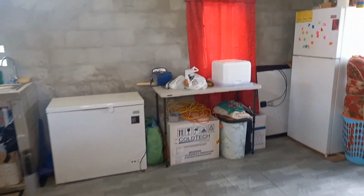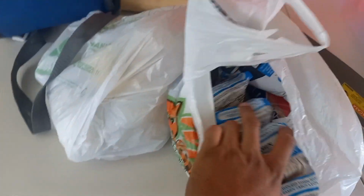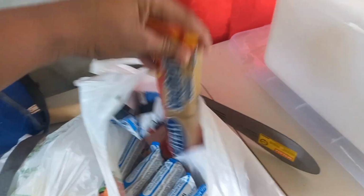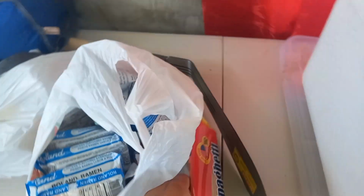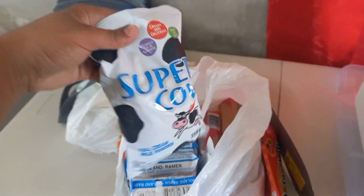Yeah. So a simple grocery haul I made for like $60 only. Some ramen, because we and the girls like ramen. 3-pack of noodles for $20. Spaghetti, because spaghetti is $10 and $8 for one. So that is not something a person shops for these days. And a small pack of milk, so we have a little supercow.